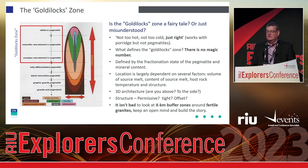So the Goldilocks zone, a fairy tale or just misunderstood? It's a great buzzword: not too hot, not too cold, just right. The distance of the Goldilocks zone from a source granite is largely dependent on a number of factors, including volume of source melt, content of source melt, host rock temperature, and structural permeability.